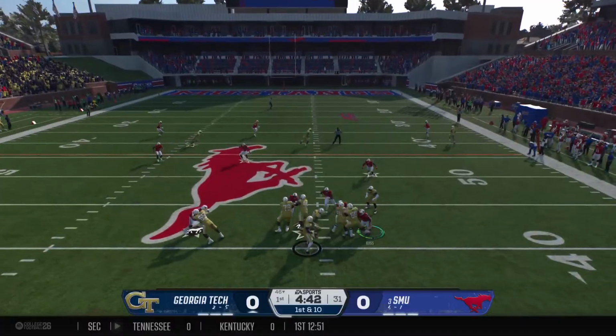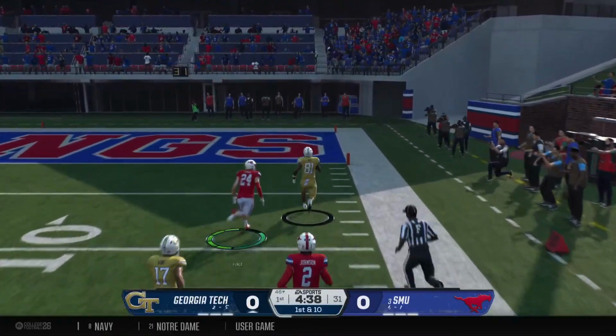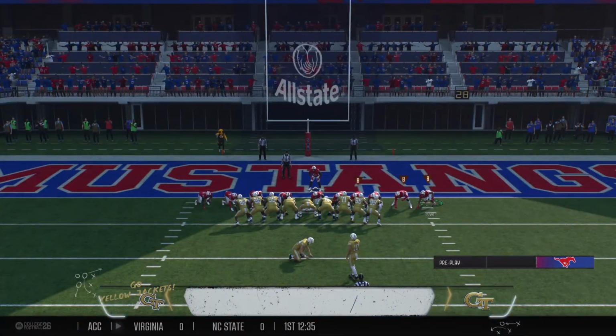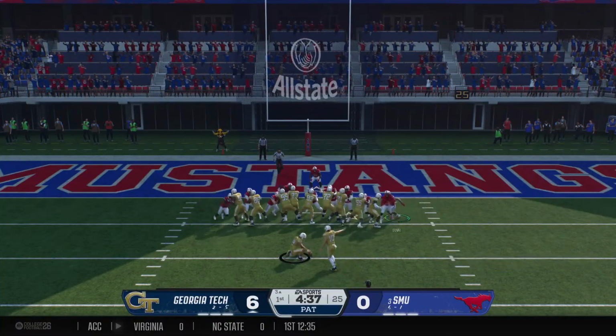Wants to throw on 1st down off the play fake. Wide open downfield. Oh, he's got some space. And he'll take it to the house. He got loose. Touchdown, Georgia Tech. They get set for the point afters. We have the first score of the game.